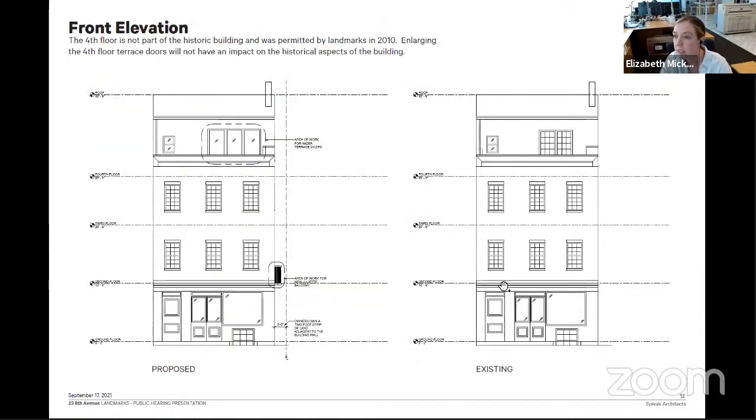So here you can see the front facade. The right is the existing, the left is the proposed. So you can see the Juliet balcony would stick out, but not past the land owned by the owner. And on the top floor, the fourth floor, on the right, you can see the existing. And on the left is the proposed widening of the terrace doors.